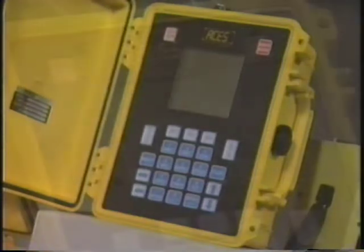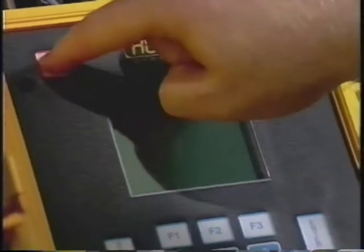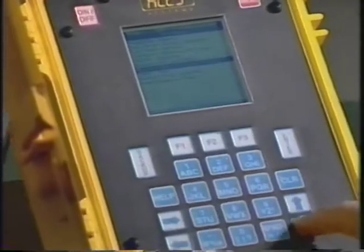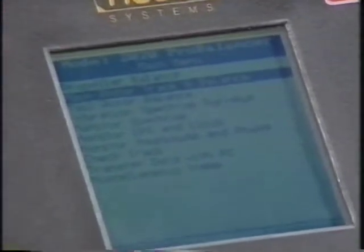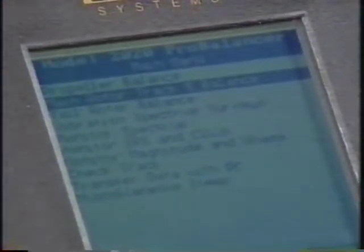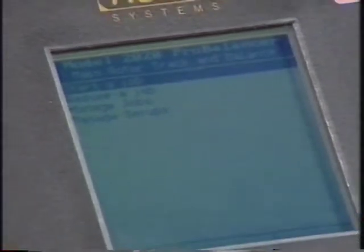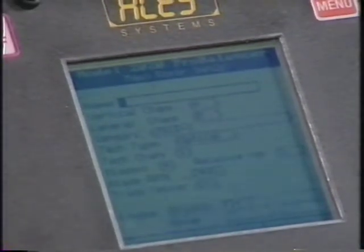To begin the main rotor track and balance, first turn the analyzer on. Use the up and down arrows to navigate the screen until the selection Main Rotor Track and Balance is highlighted. Press Enter. The screen will display the Main Rotor Track and Balance banner across the top. Select Start a Job by using the up and down arrows and then press Enter. The main rotor setup screen appears.